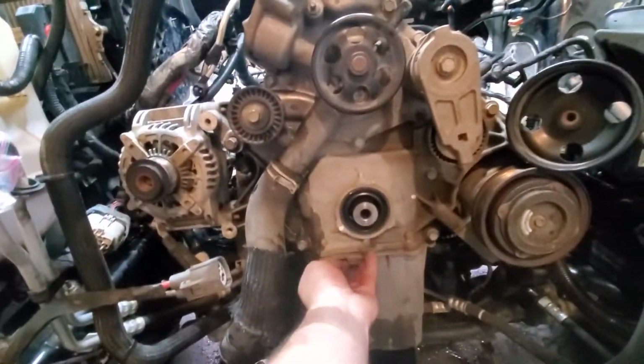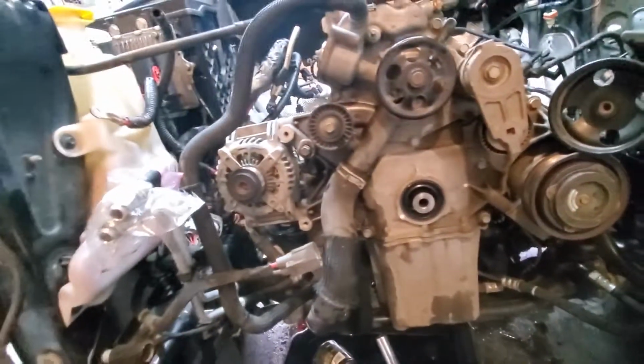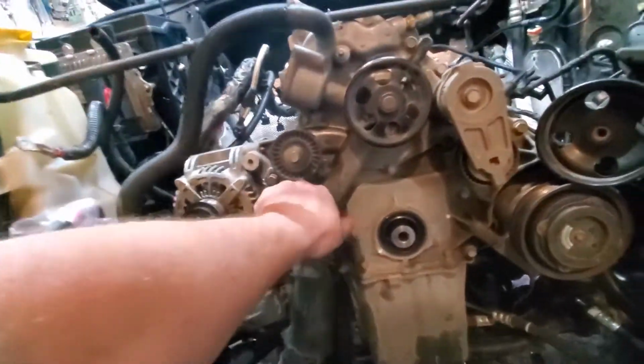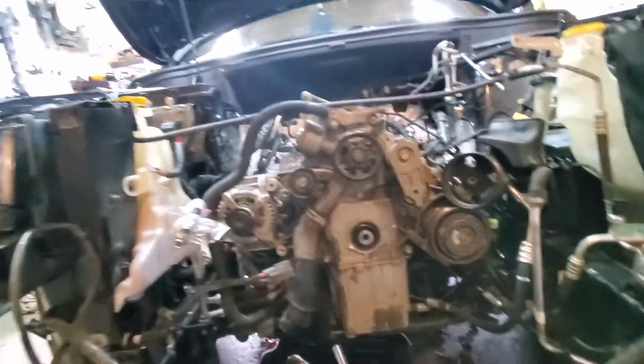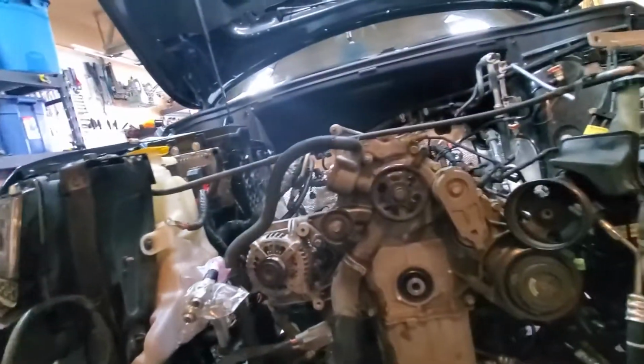It looks like I got a couple bolts to pull here that are going to allow the front cover, because they'll be tied into the front cover, but pull off the water pump. This is the front of an SRT motor, guys. I might have the front cover powder coated. I don't know yet.